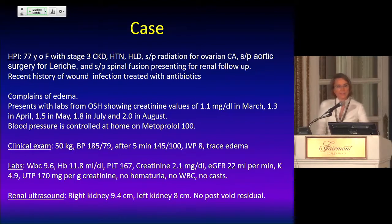All right, and then let's look at our third case, which is a 77-year-old female who has stage 3 CKD, hypertension, hyperlipidemia. She had radiation and had Leriche syndrome, which is a distal aortic obstruction, and spinal fusion, after which she had many infectious complications with a lot of antibiotics. And she comes to your clinic complaining of edema. Her creatinine over the last few months kind of increased from 1.1 to 1.3, 1.8, and 2.0.